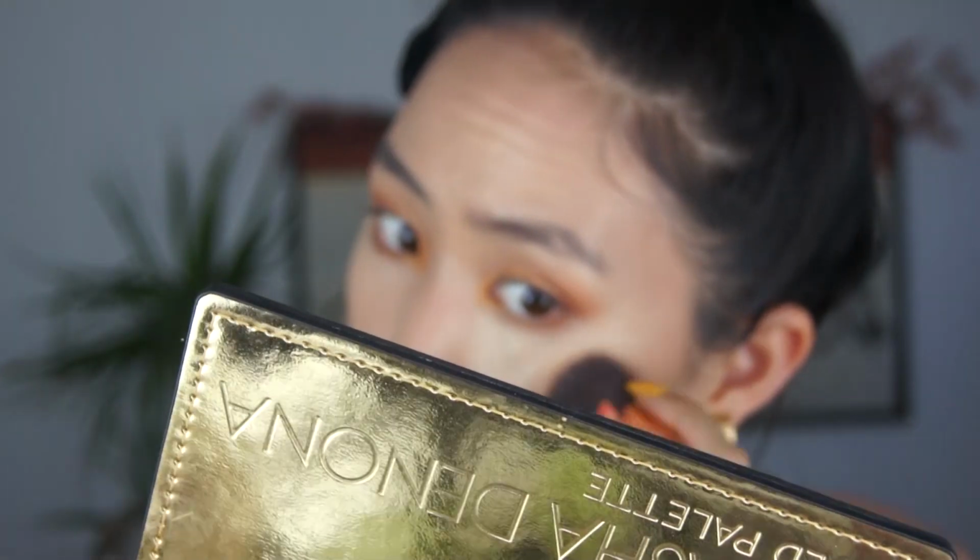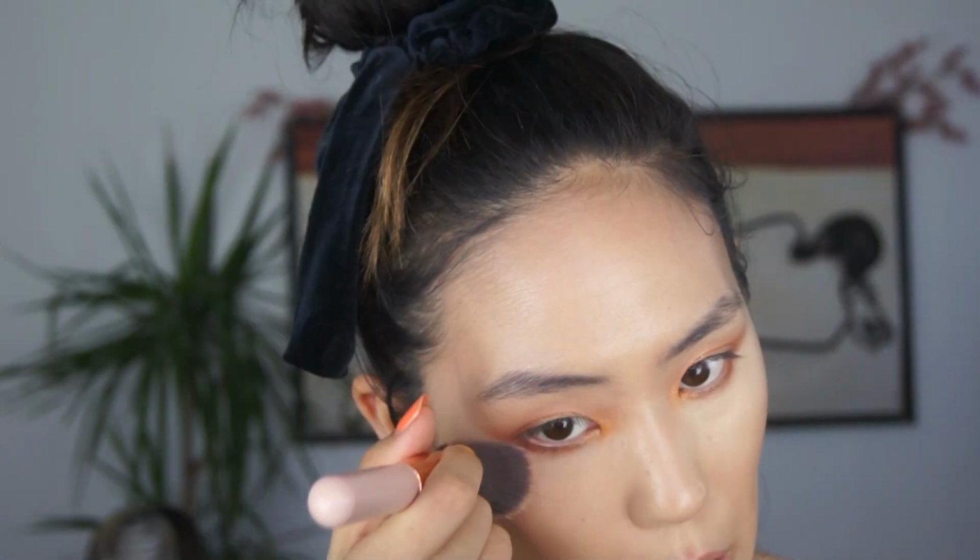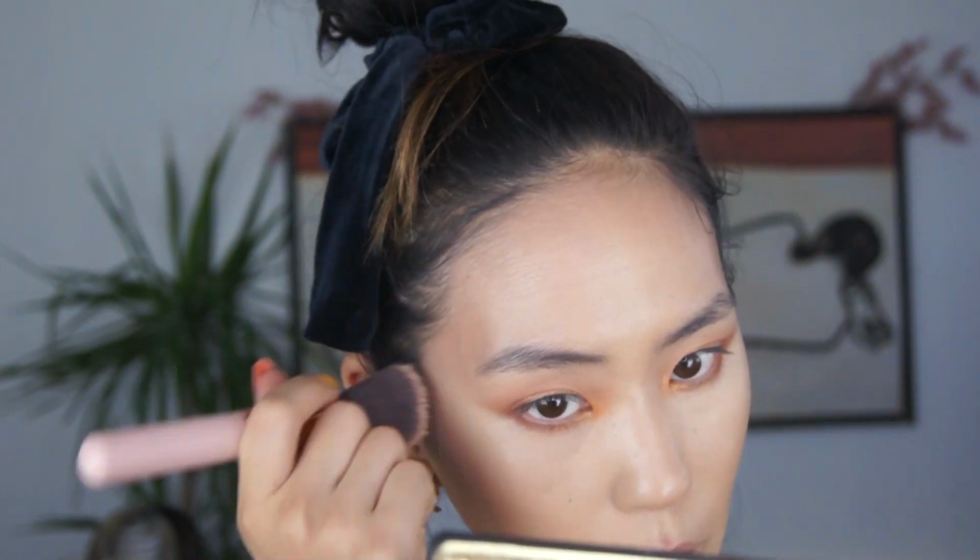But oh my god, just a little bit of that goes a long way, so do not go overboard. Honestly, I didn't even think I went overboard, but now I'm like, damn, I went overboard. It's a little too light for me. I don't really like really light under eyes, so this is throwing me off. But hopefully it'll look better after I put on some more contour and stuff.